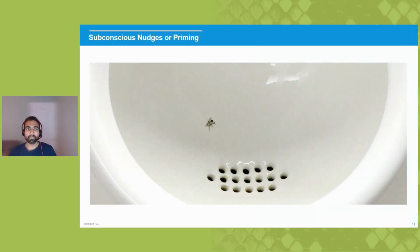And this is subconscious nudges. If you've ever been to Schiphol Airport or some of the airports, what they did was, the toilet cleaners had a real challenge cleaning male toilets, spending a lot of time because a lot of people were not pointing correctly. So someone suggested, let's put a fly in the men's urinal. I don't know if you have seen such urinals in many other places, although this one is from Schiphol Airport.